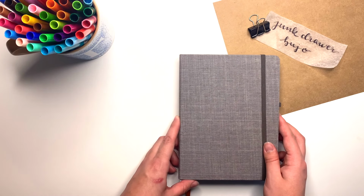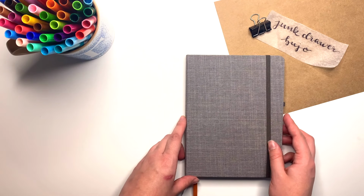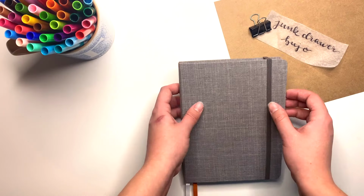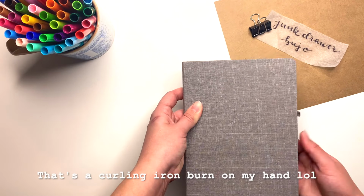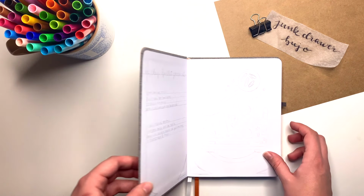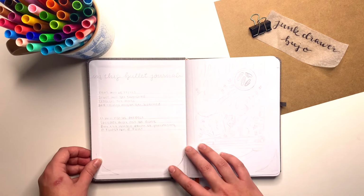For today's video, I'm going to be setting up my junk drawer bullet journal. I've talked a little bit about what I plan on doing with this journal as well as reviewing it in my stationery haul video, which will be linked down below and in the cards if you want to watch.